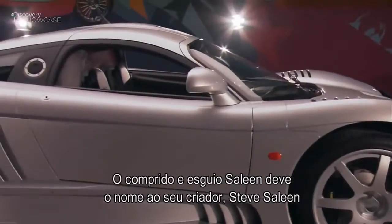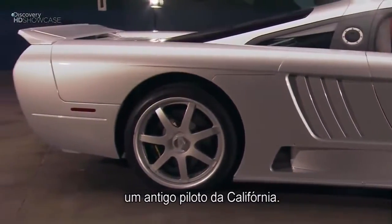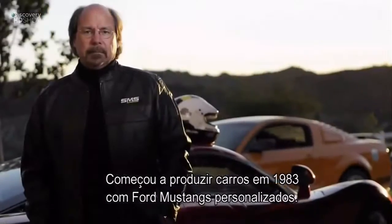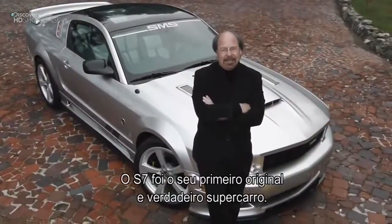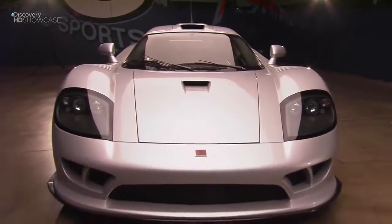The long, lean Saleen gets its name from its creator, Steve Saleen, a former racing driver from California. He began making cars in 1983 with a line of customized Ford Mustangs. The S7 was his first original and first true supercar.